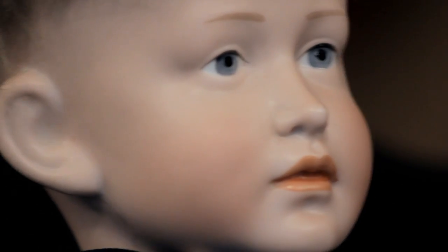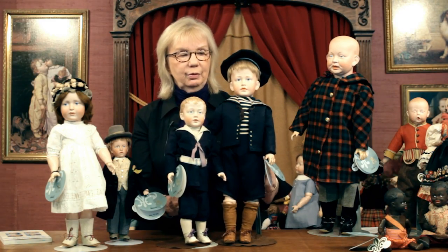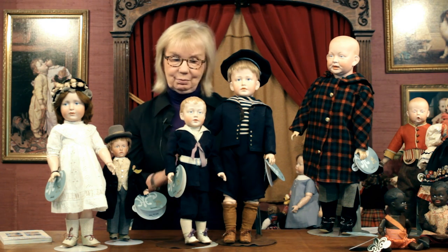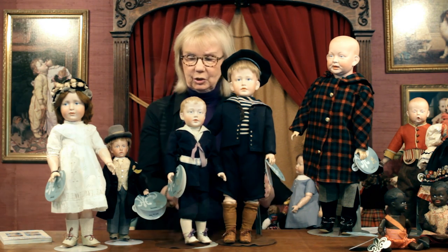And these are 2 of the rarest models from the art character series. They're almost impossible to find. To have 2 together and both wearing their original little sailor costumes is just so special, so very special.